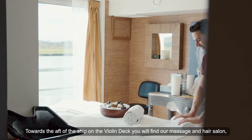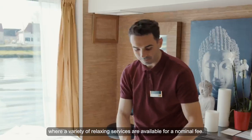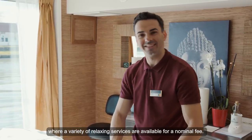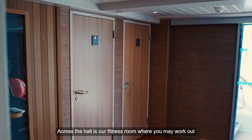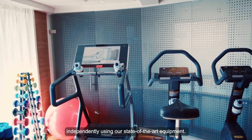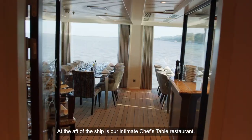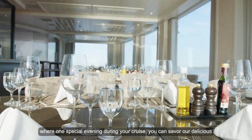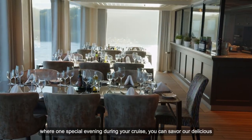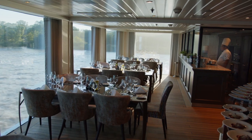Towards the aft of the ship on the violin deck, you will find our massage and hair salon, where a variety of relaxing services are available for a nominal fee. Across the hall is our fitness room, where you may work out independently using our state-of-the-art equipment. At the aft of the ship is our intimate chef's table restaurant, where one special evening during your cruise, you can savor our delicious multi-course tasting menu with our compliments.